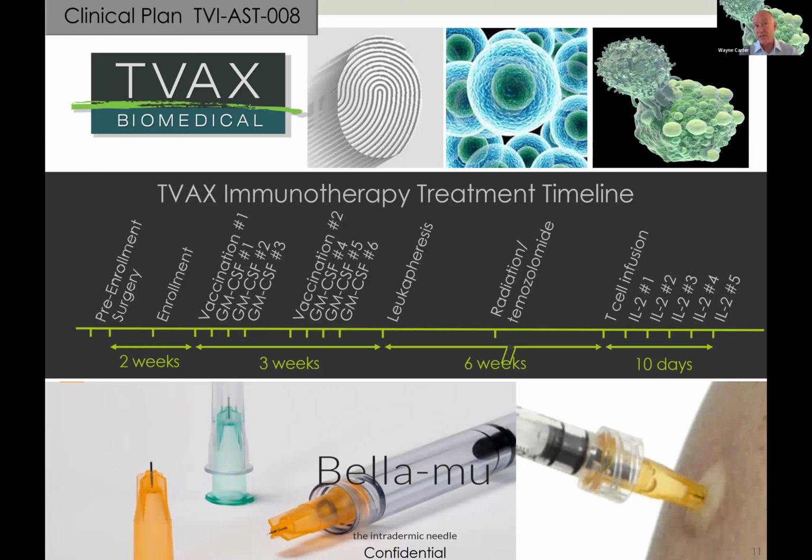And so your T cells are then being primed against all of the antigens. We're not selecting for specific antigens and then focusing on T cells that are responsive only to those antigens. We are literally creating a polyclonal response with the vaccination and then with the T cells also. And the way you're doing that is taking the fresh tumor tissue and then mincing it and exposing the T cells that you harvested.